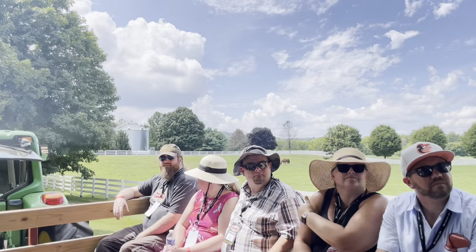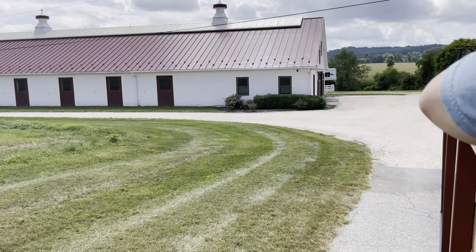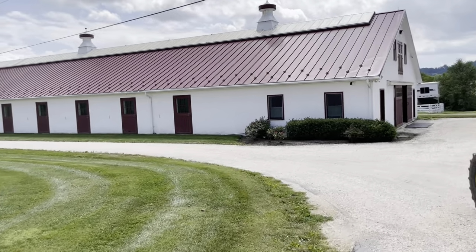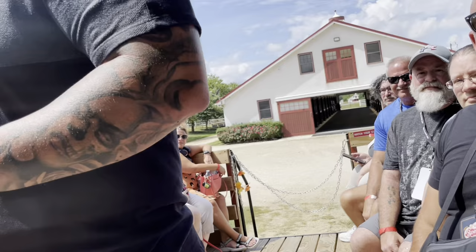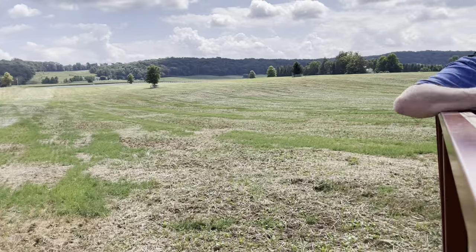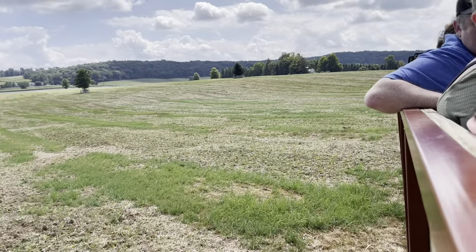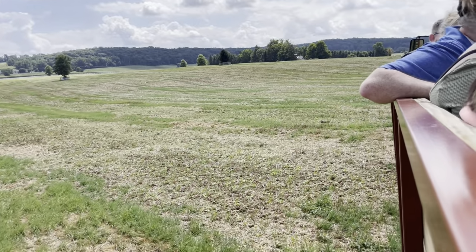The coolest part of the event was doing the hayride around the distillery. They haven't done this since COVID. You used to be able to go out there and do tours, but since COVID, they haven't been doing tours, so it was a really unique experience to be able to go on the farm, ride around, see where they are growing the rye. Right here was where rye was grown, but they've already harvested it.